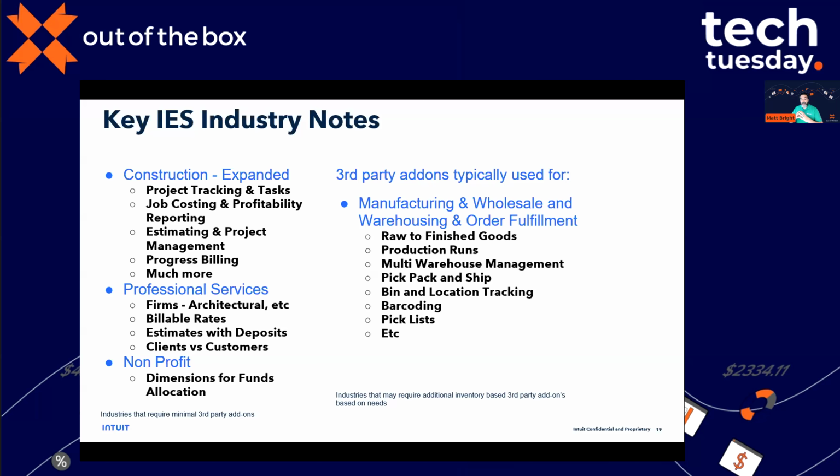As well as dimensions are really key for nonprofits to get to true fund accounting: restricted, non-restricted, and partially restricted funds. Dimensions, that's an excellent use case for dimensions and really helps them make sure that they're spending their money correctly by how that money's been donated to them.